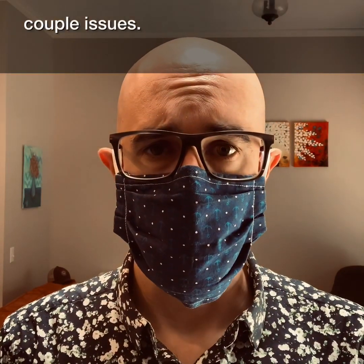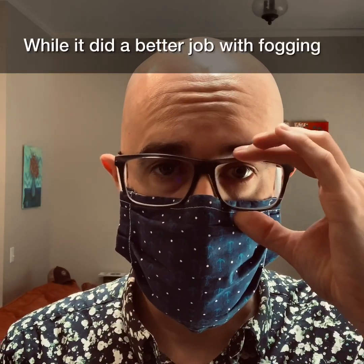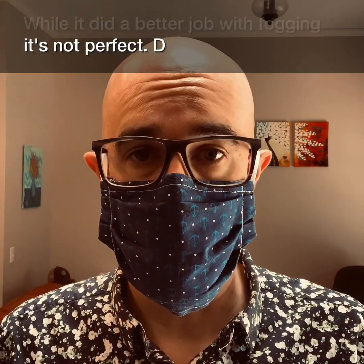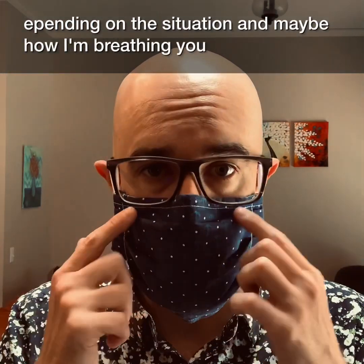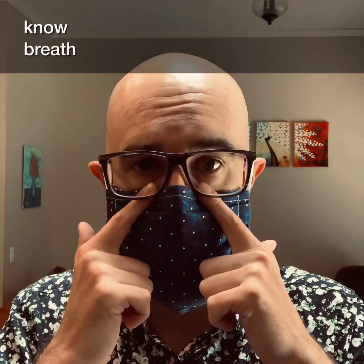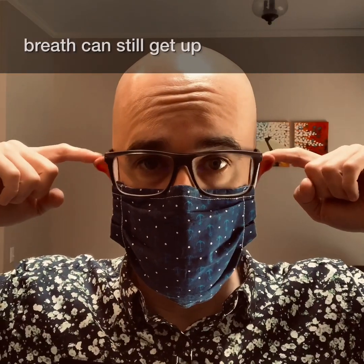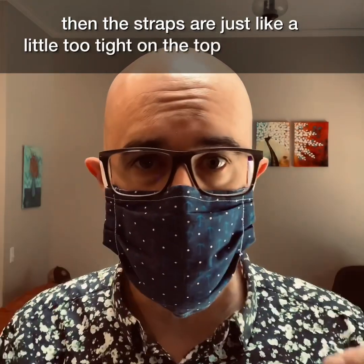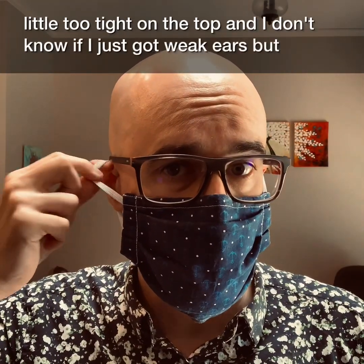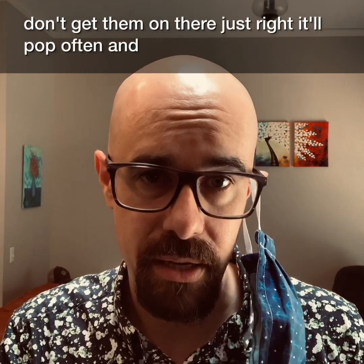Couple issues. While it did a better job with fogging, it's not perfect. Depending on the situation and maybe how I'm breathing, breath can still get up in here. The other issue is I get some Yoda ears going on. And then the straps are just a little too tight on the top, and I don't know if I just got weak ears, but if I don't get them on there just right, it'll pop off and fall down.